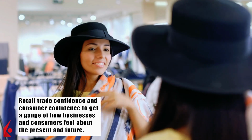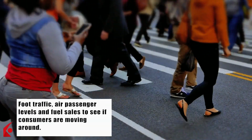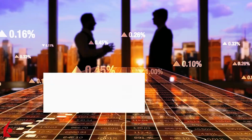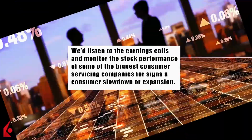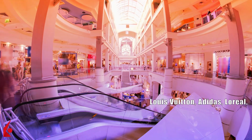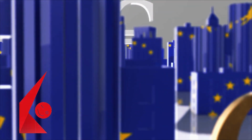Retail trade confidence and consumer confidence to get a gauge of how businesses and consumers feel about the present and future. Foot traffic, air passenger levels, and fuel sales to see if consumers are moving around. In addition, we'd listen to the earnings calls and monitor the stock performance of some of the biggest consumer servicing companies for signs of consumer slowdown or expansion. Louis Vuitton, Adidas, L'Oréal, Richemont, Mercedes-Benz, Nestlé, Unilever, and others are some to pay attention to.